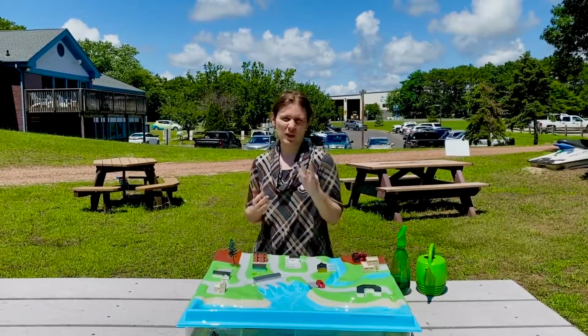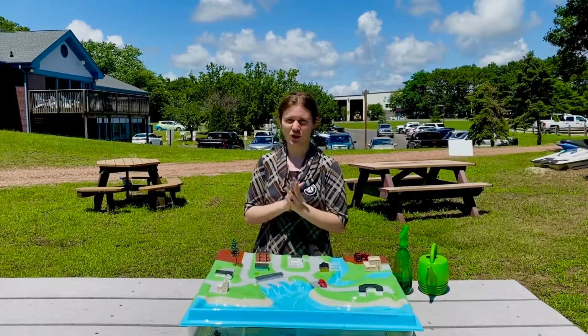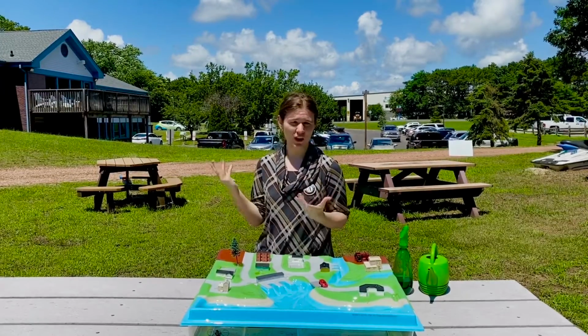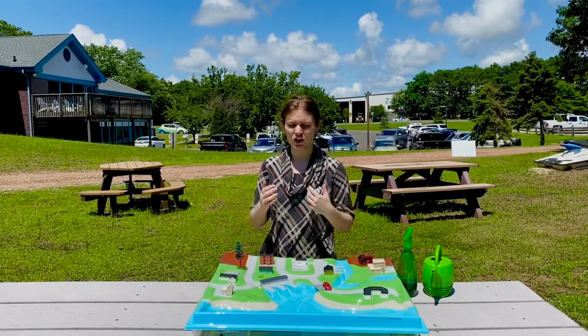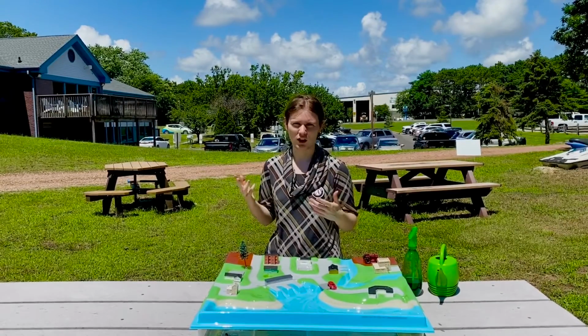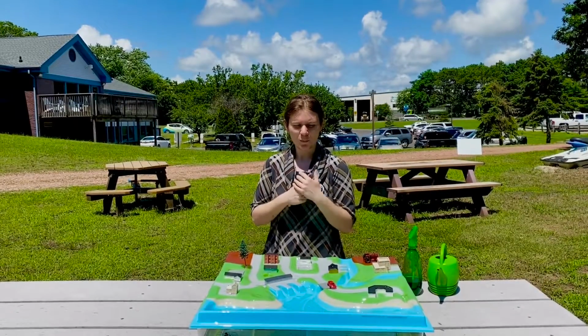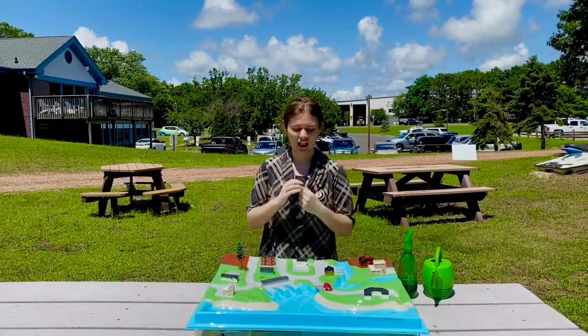That means I basically do three things. I do education, like right now, and I do stewardship projects like rain barrel workshops, and I conduct stream assessments throughout my watershed to assess whether there's healthy habitat in my watershed. So what is a watershed? That's what we're going to be learning about today.